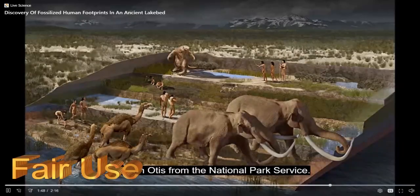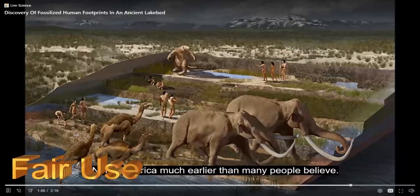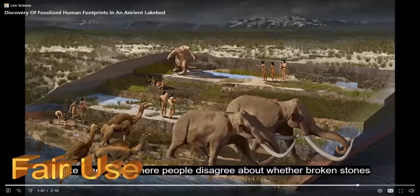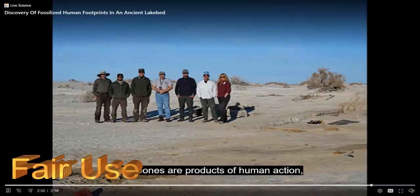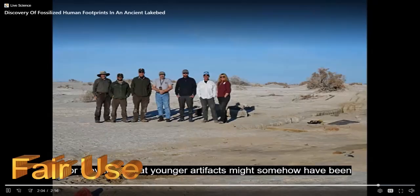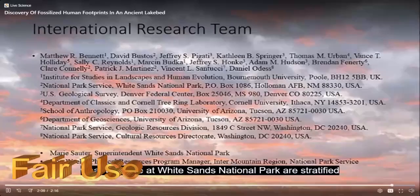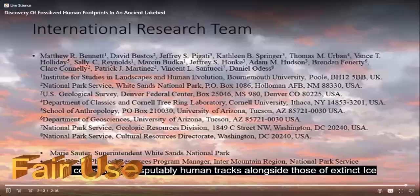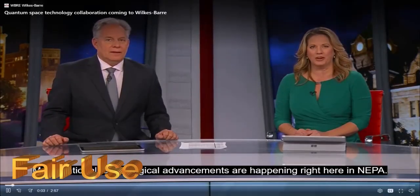I'm Dan Otis from the National Park Service. This discovery is important because it confirms that humans were in North America much earlier than many people believe. Unlike other sites, where people disagree about whether broken stones and bones are products of human action, or they worry that younger artifacts might somehow have been introduced into older deposits, what we have at White Sands National Park are stratified layers containing indisputably human tracks alongside those of extinct Ice Age mammals.